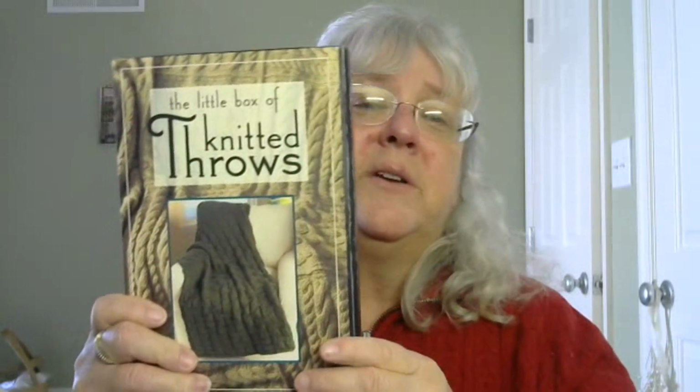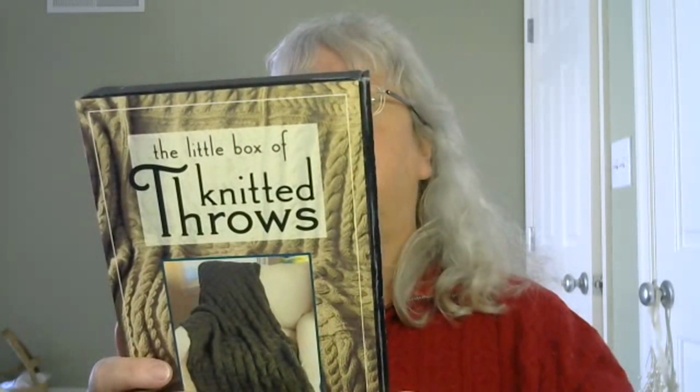So just some really pretty patterns, and I'm not necessarily going to use them for throws, but I might use some of the patterns and incorporate them into sweaters or shawls or something like that. And there was apparently a whole series, because I saw they had little box of knitted scarves, little box of knitted this, little box of knitted that. So apparently it was a whole series that came out at the time.